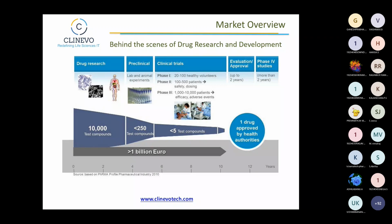Once, at the end of the first year, it is proven that the drug is good to go, it goes to the second phase, where it will be tested on 100 to 500 patients. In this phase, it has to prove not only the safety but also the efficacy. Nothing but the drug has to prove that it has brought that cancer level down to 0.